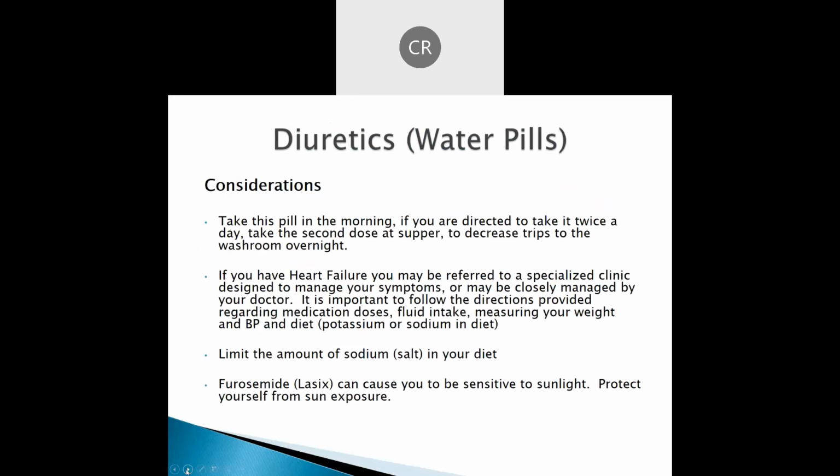Some considerations for diuretics. Now, if you're on it just once a day, taking the pill in the morning is usually best. If you're directed to take it 2 or maybe more times a day, usually taking that last dose or that second dose at supper time. If you take it right before you go to bed, you're going to be up all night in the washroom. So be mindful of that, or get some direction from your pharmacist to decide on the timing that would be best for you. Now, if you have heart failure, you might be referred to a specialized clinic designed to help manage your symptoms. So there's a few different clinics here in town that will closely manage your symptoms.